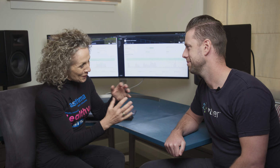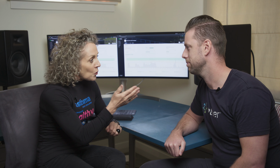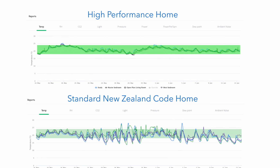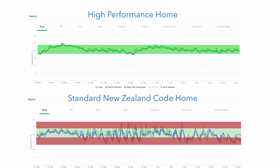Brandon, the tether sensors that we've had in the homes for this series have been invaluable. When you look at the data, is that what you were expecting to see? Absolutely. It's undeniable that all the Asthma New Zealand homes in the series, between the high-performing homes and the code standard homes, the high-performing homes perform way better than the code standard homes. In a lot of cases, the code standard homes are actually unhealthy.